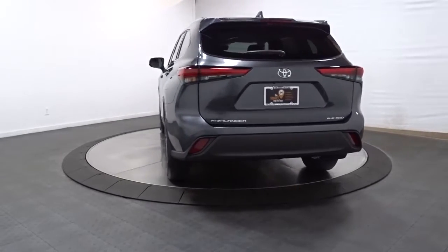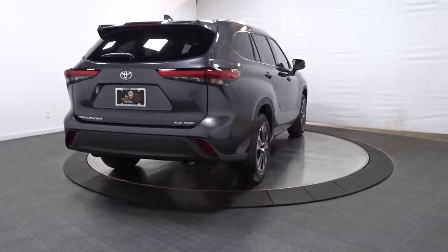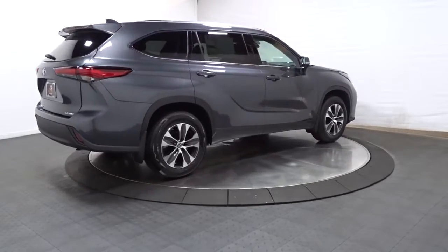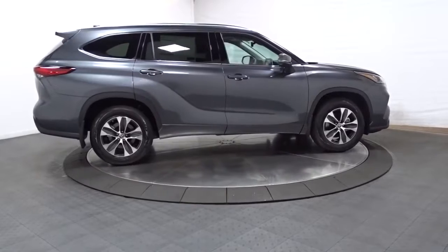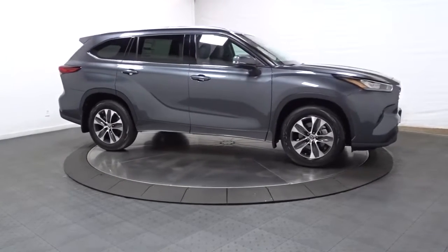These are just some of the great options this vehicle comes with: keyless entry, sun moonroof, satellite radio, fog lamps, power passenger seat, power liftgate, power driver seat, heated front seat, aluminum wheels, dual zone AC. You deserve a family vehicle that knows how to multitask.